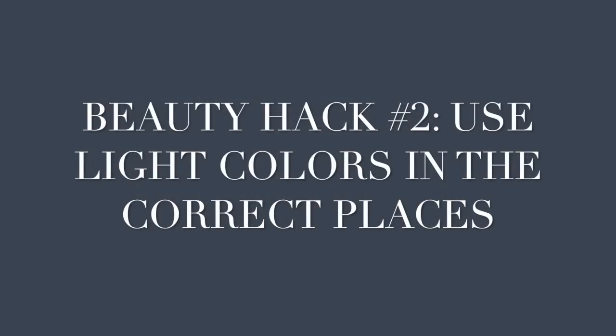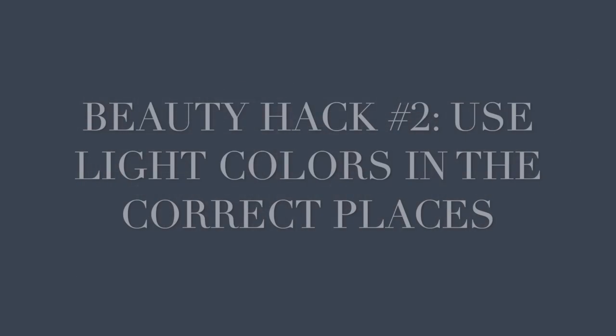But I always do my foundation after my eye makeup. But in this video, I wanted to have that done just for the purposes of this makeup, because I really wanted to focus on the eyes, the cheeks, and the lips. So I'm going to start with the eyes, which brings me to beauty hack #2 to give you the perfect summer glow, which is use light colors in the correct places.